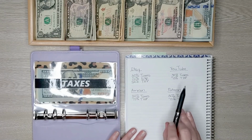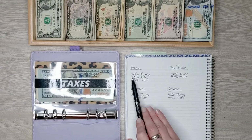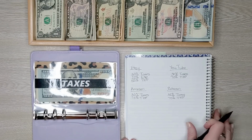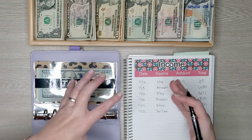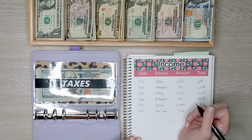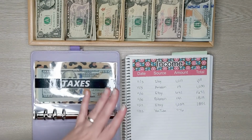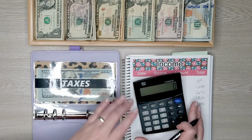So for YouTube today, we're going to set aside 30% for taxes and 70% will be my take-home pay. For Etsy today, we're going to set aside 30% for taxes, 20% for business expenses, and 50% for take-home pay. Those percentages were what my accountant recommended, but I am going to be changing things up for the new year. Okay, so let's see what my total income this month was before we took out business expenses and taxes and all that stuff.